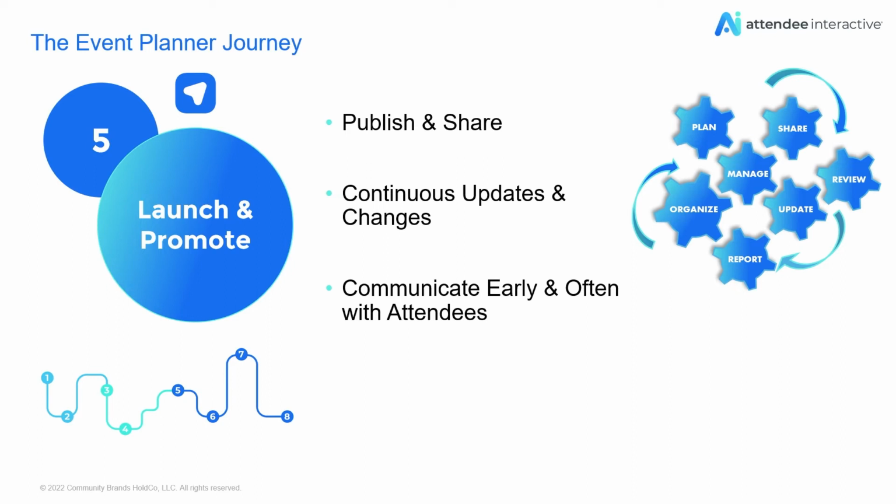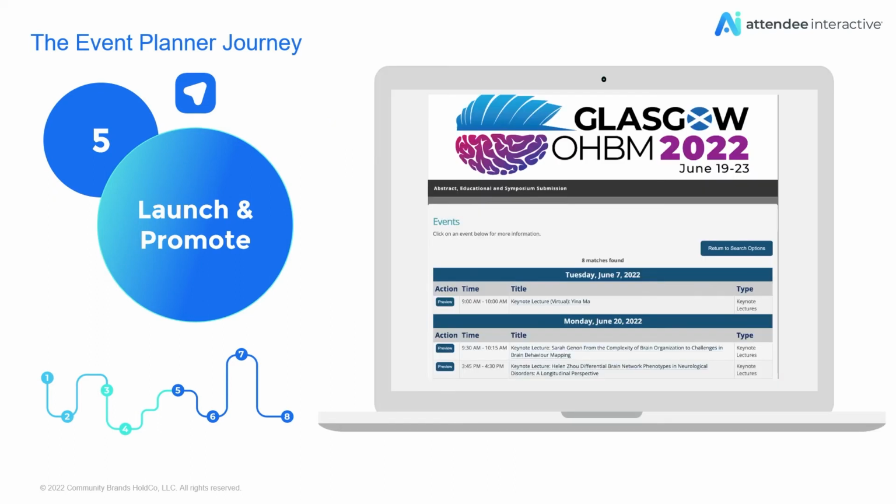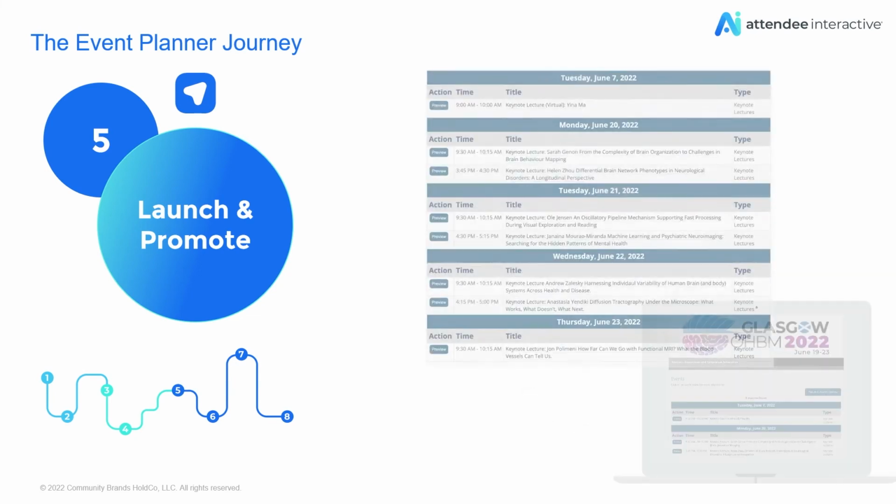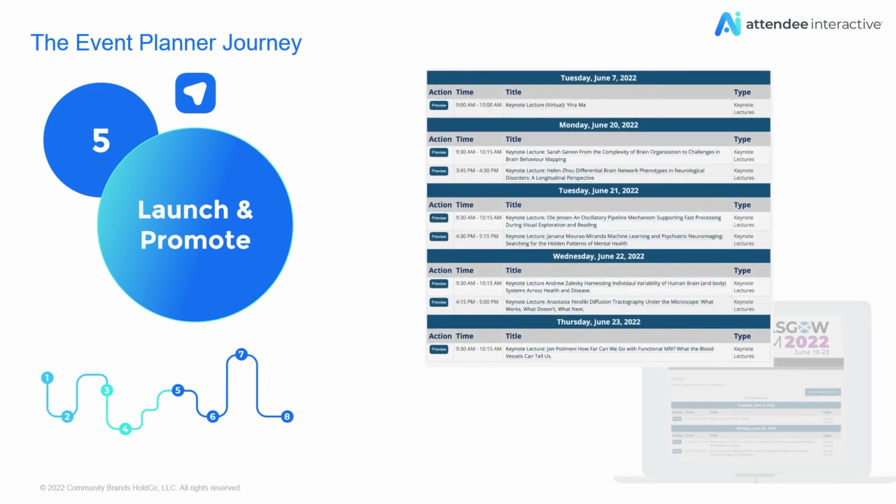Coming back to communicating early and often, right? Making sure you've got mechanisms to be able to publish this data to your website, to your mobile app, or to some other device or system that you're going to use to deliver that content is really key. Simple example of a public listing, right? This is from their event this past year with a list of, by day, right? And then we can kind of come in and you can see additional information about the actual session and the details, right?